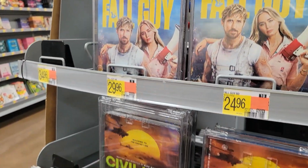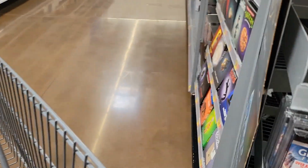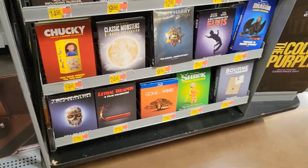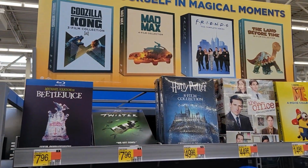We got The Fall Guy, Civil War, Strangers. So a lot of the same stuff we've seen over the last couple of weeks and months at the regular Walmart. Yeah, they haven't even changed out this section yet. This is the same stuff we've seen the last time we were here.